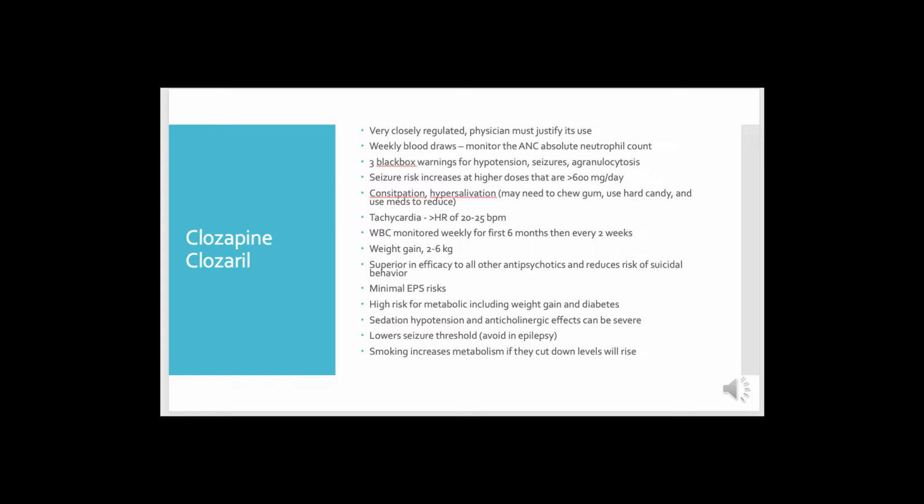So constipation can also occur, and hypersalivation, and so the individual who is taking this medication may need to chew gum, use hard candy, or other medications to reduce it. You're also going to see the probability of tachycardia with individuals who take clozapine, where the heart rate can be increased as much as 20 to 25 beats per minute. So you can imagine it might be contraindicated in patients who already have cardiac problems going on.